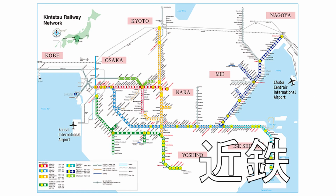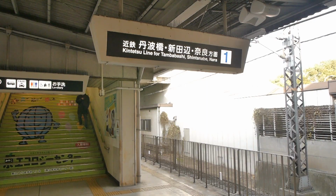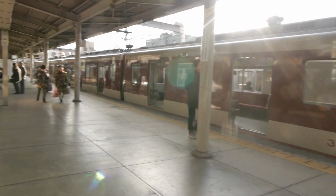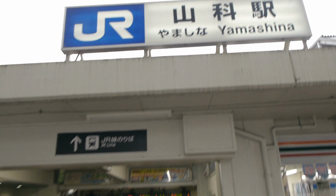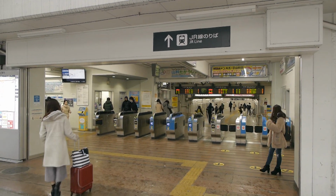The Kintetsu line covers a wide net, running to Osaka, Kobe, Nara and even Nagoya. It connects to the subway at the Karasuma line's end stop at Takeda, where you can simply get out of the subway train, go to the other side of the platform and get on a Kintetsu train. Pretty smooth. Lastly, there's the JR trains. JR being Japan Rail, the national train service of Japan, and they run pretty much all over the place.